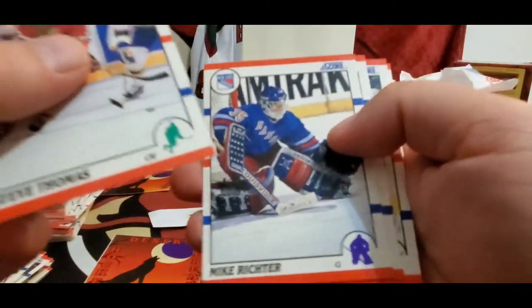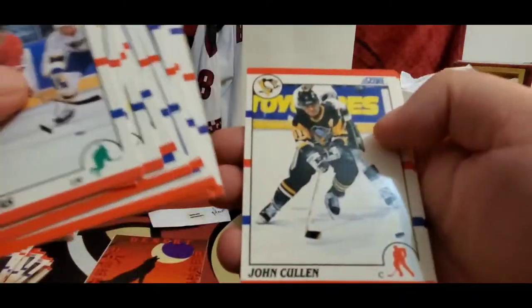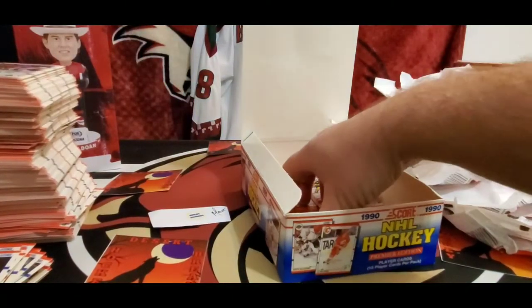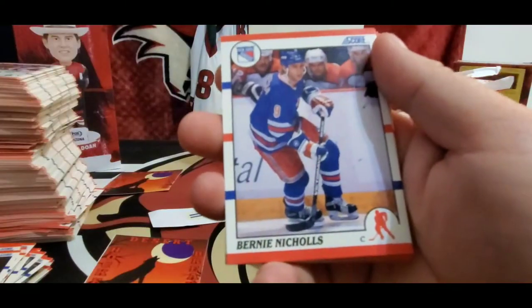Steve Thomas, Mike Richter, Jimmy Waite, Bob Hofor, Brad May again, Mike Rickey, Kip Miller, Donna, Scrundlin, Colin, Tempo Numinen. Really liked him. So some great cards there. Getting close to the bottom. Tons of cards for a lot, but they made a lot, so not worth much.